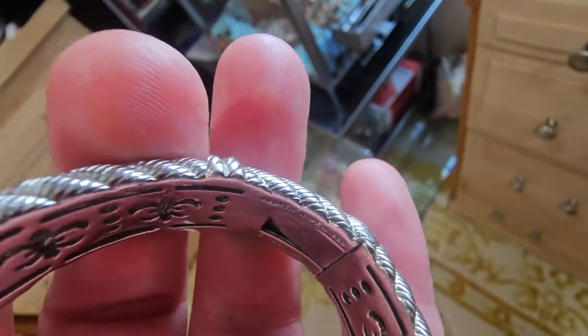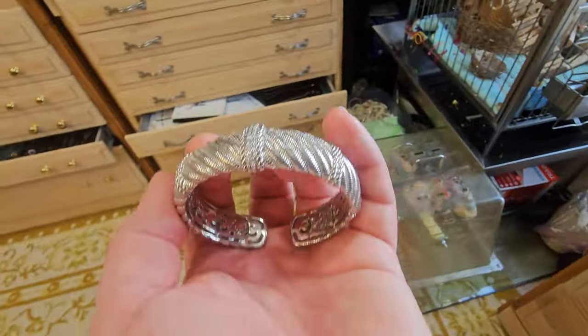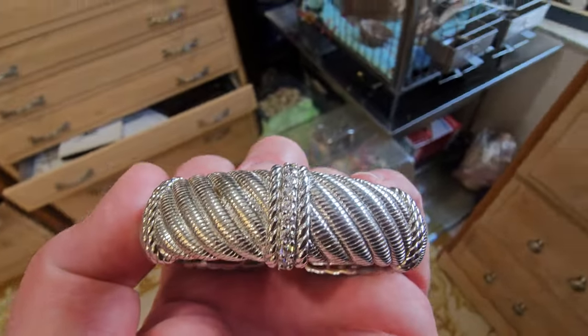There we are, right there. So the back of this one's not marked JR. It's marked Judith Ripka. Yeah. And then you need a diamond.